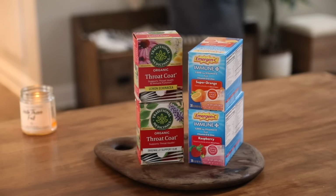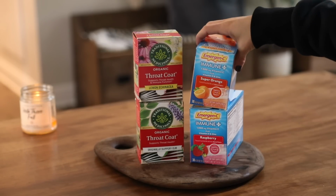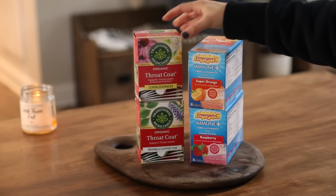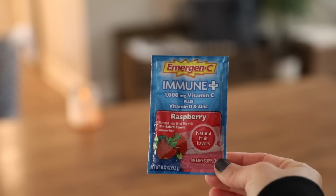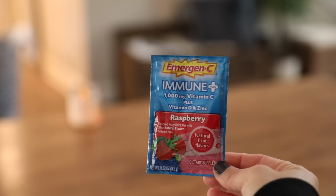This time of the year always brings our fair share of fighting viruses, so I always try to have vitamins, Emergen-C, and Throat Coat. One of my favorite herbal teas, especially if you're a singer, is Throat Coat, and it's great if you just have a sore throat. The lemon echinacea and the slippery elm. I'm always taking my Emergen-C if I feel like I'm coming down with something.